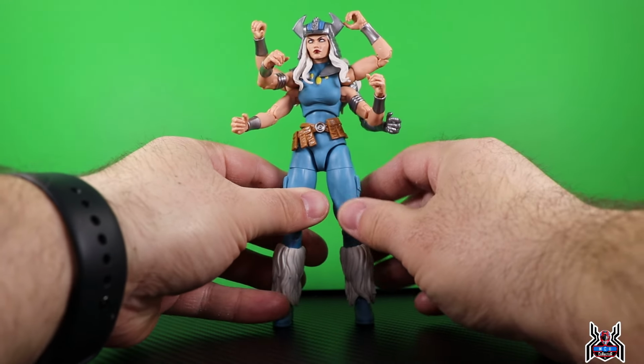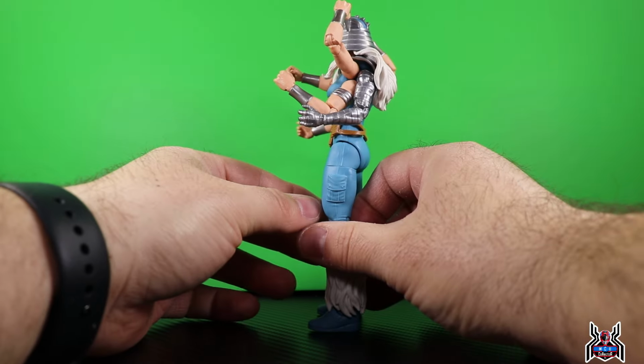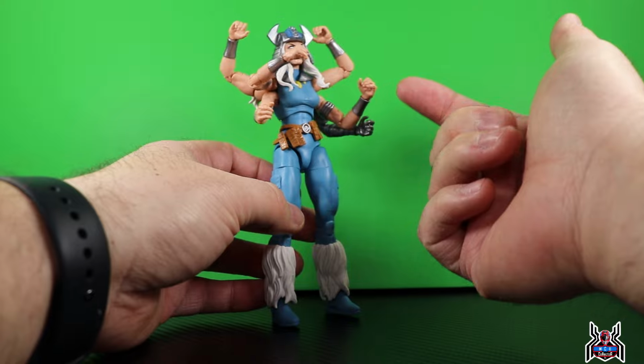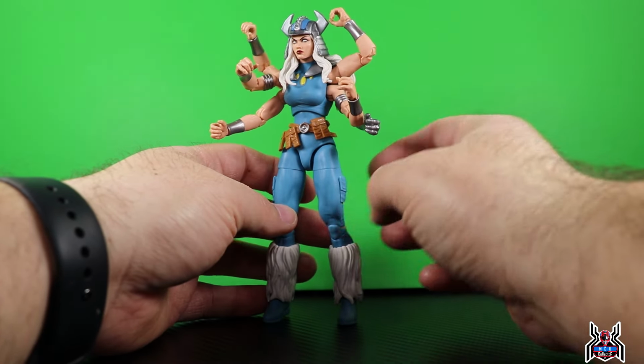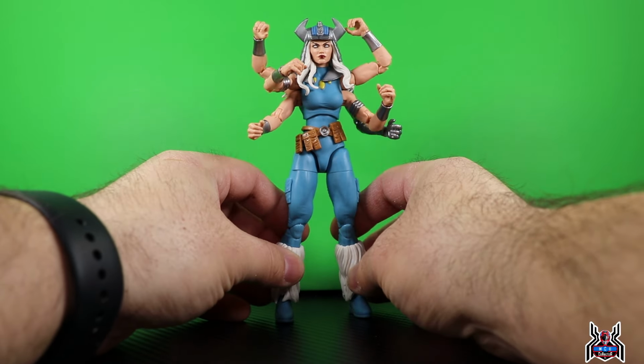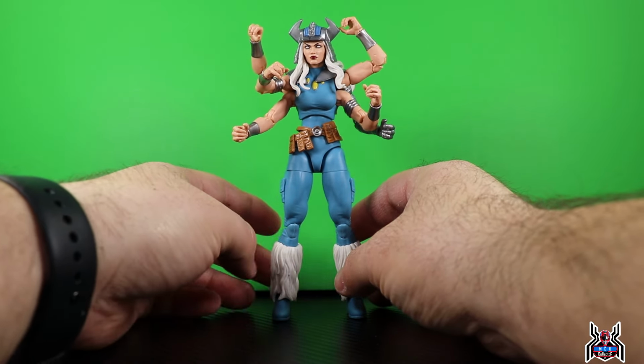And this Spiral figure is just absolutely amazing. The way they did the 6 arms, they're all double jointed, pinless. We got bicep swivels on all of them. Her hands are all brand new because she only has 4 fingers, or it's just crazy. This figure is just absolutely amazing. This is like the peak of what Hasbro can do with Marvel Legends.